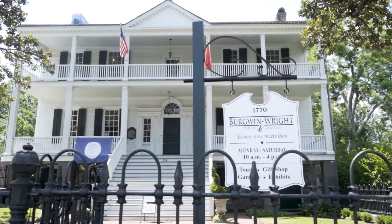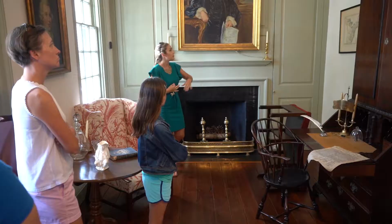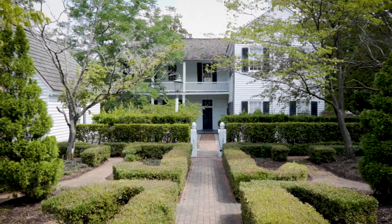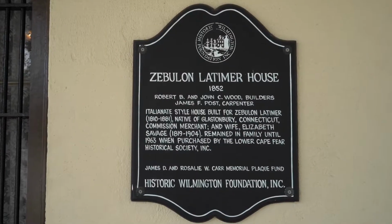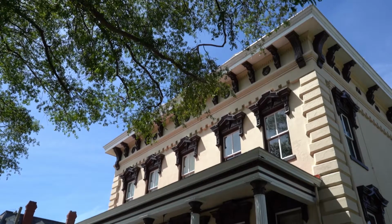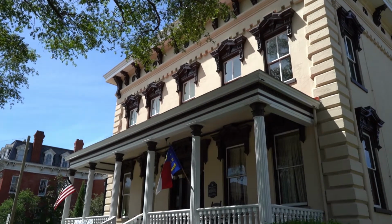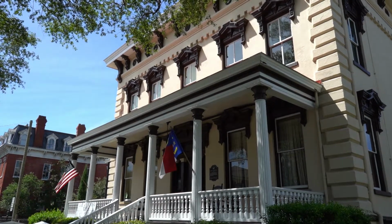And speaking of desirable addresses, there are a couple of amazing homes in downtown Wilmington that illustrate the town's long and storied history among designers and architects. The Bergwin Wright House was built in 1770 and is the only colonial-era structure open to the public in Wilmington. Built in 1852, the Latimer House is a stunning example of Victorian architecture. Just up the hill lies the Bellamy Mansion, a tribute to the era of antebellum architecture.